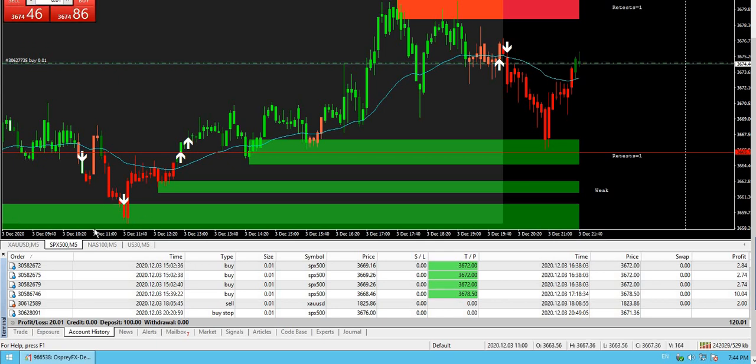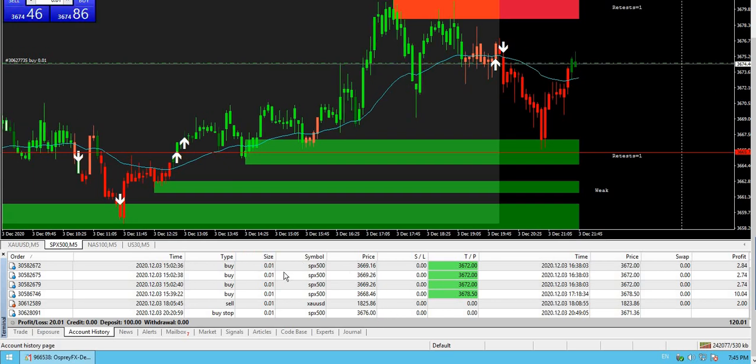If you're a brand new trader, by the way, start with currency pairs and then move your way up as you become more experienced. So let's look at the trades today. I actually created this account today with $100, and here you go. All buys. S&P 500, 4 positions. You see the lot size, 0.01, off of a $100 account.